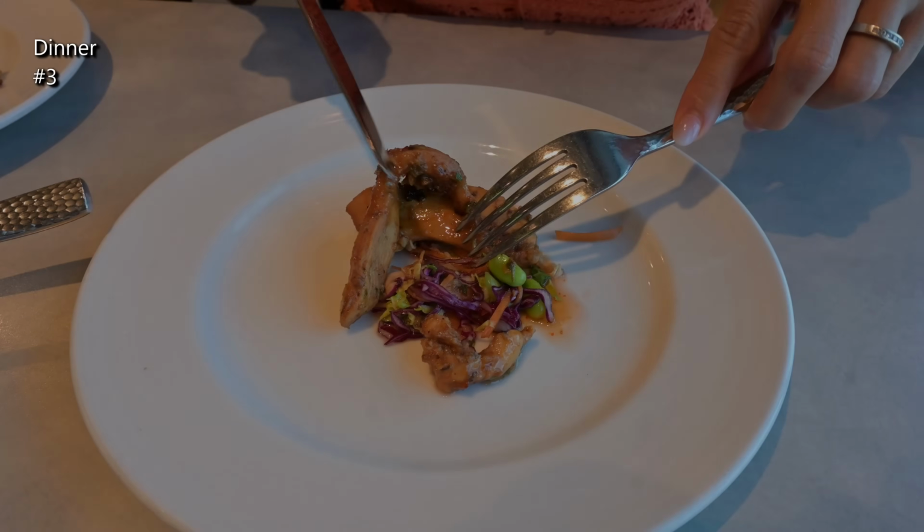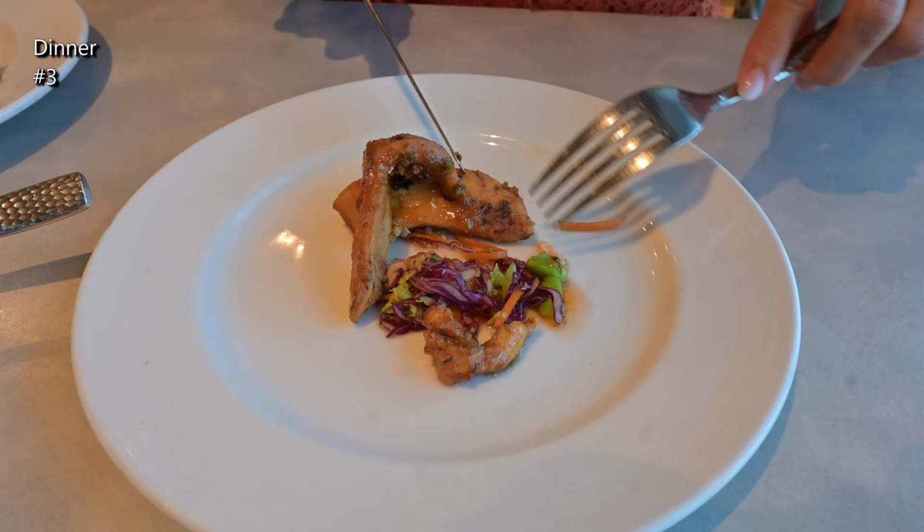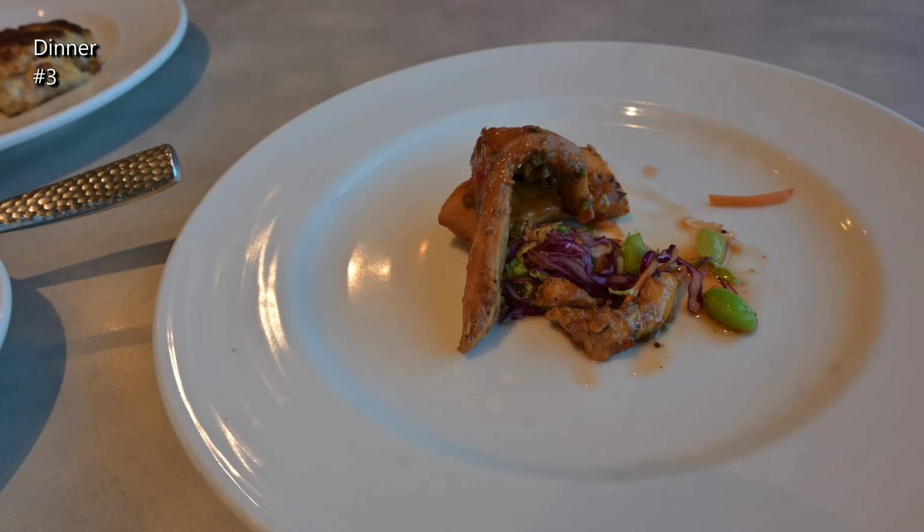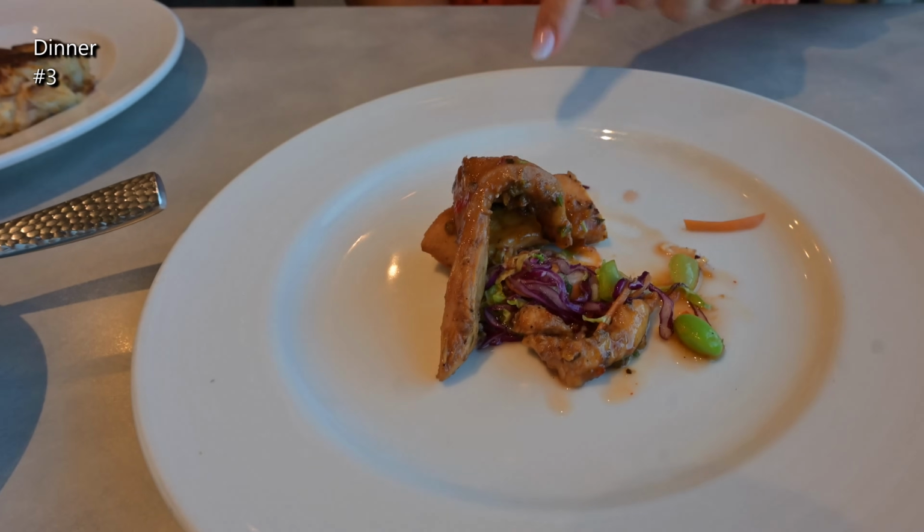Chicken tenders with some red cabbage. Chicken is somewhat tender. I can taste the sweet chili sauce in it. I think it should give you a little bit more salad or something. A little bit salty, but not bad. It's actually pretty decent. Too much of the sauce, I think, is slightly salty. Otherwise, it's good flavor.